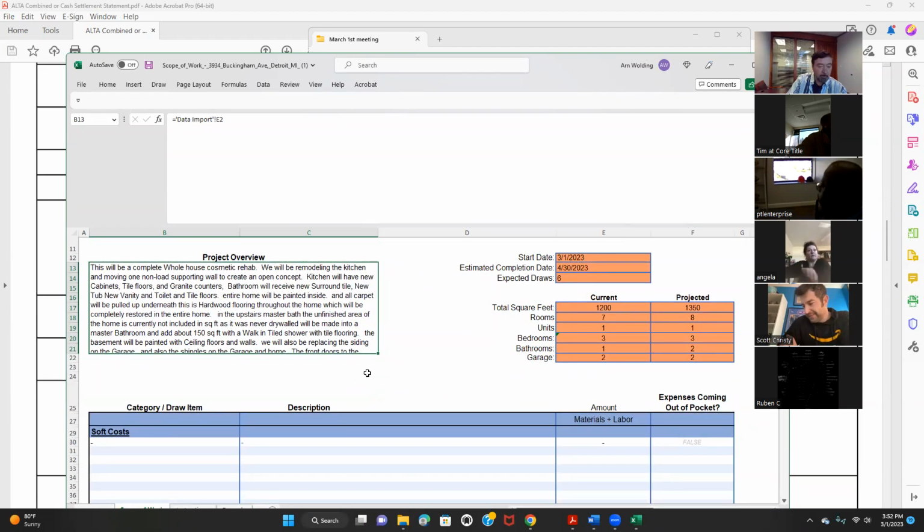We're also going to be painting the ceiling, floors, and walls in the basement. We're going to be replacing the siding on the garage and also the shingles on the garage and home.